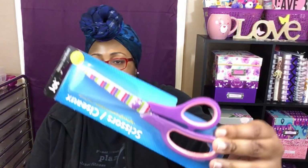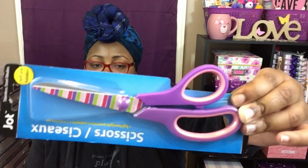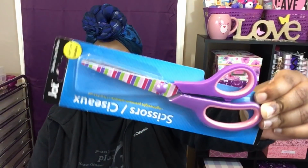Jot has out right now some of these decorative type scissors, and I was very surprised. They typically just have the solid colors at the bottom and they don't have all of the different patterns. They have another one that's a floral pattern and it has a pink handle, I believe. This one has a purple and pink handle and it has just stripes in red, purple, and green. So I did pick this up because it's always nice to have an extra set of scissors around the house. And of course, they are Dollar Tree, not the best quality, but they will get the job done.